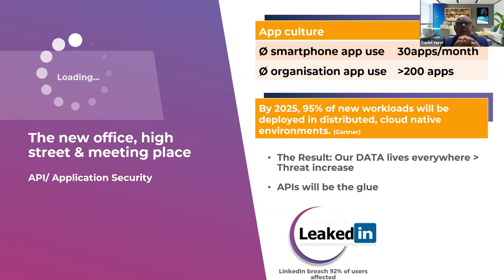Everything needs to be connected. Everything needs to be real time. Everything needs to be connected with the data. So the most important information that we need to secure, beyond the application, beyond the API, beyond the microservices, beyond the containers and so on, is the data. We need to protect the data. And how are we going to do that?